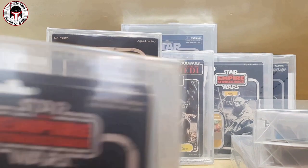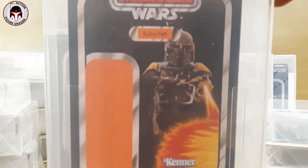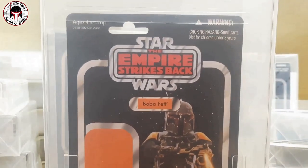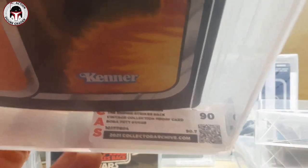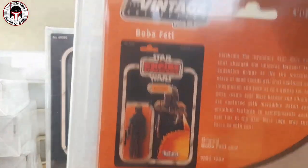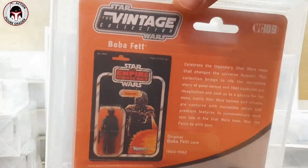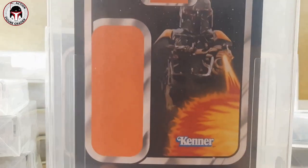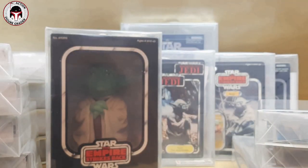Okay, we got some pre-production items. This is a SDCC, I believe, 2010 proof card. This is a pre-production proof card for Boba Fett on the Vintage Collection card back. And he came back with a 90 score VC09. So I think these were given out or sold at SDCC in 2010. So it's kind of cool to have a proof card there. Really nice. I've got five others, believe it or not, in this batch.